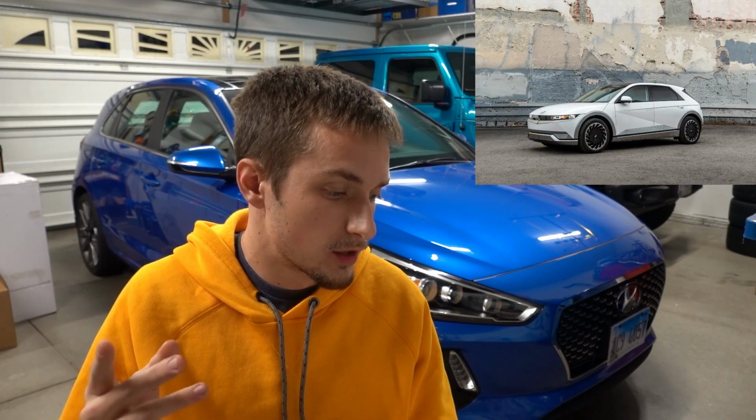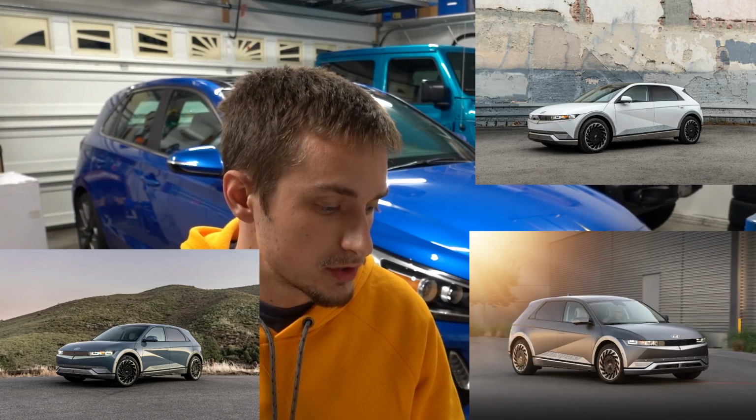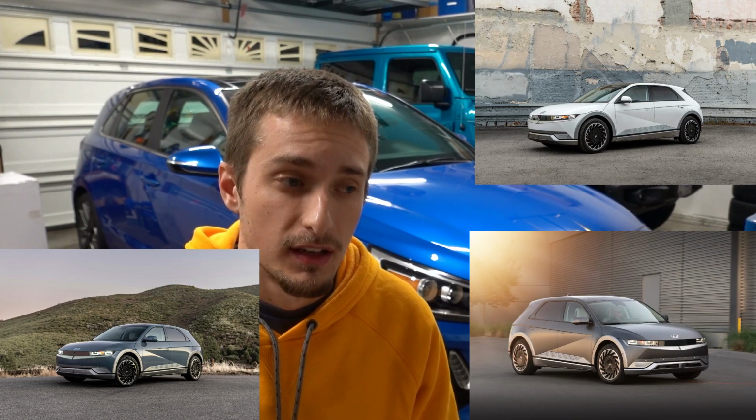So as far as the exterior goes, there'll be white, black, gray, teal, blue, and shooting star, which is a gray matte paint. Now I'm honestly surprised that Hyundai is going with a matte paint on the IONIQ 5. I know they've been into matte paint lately on some of the Genesis models, and of course they had it in the Veloster in the past.